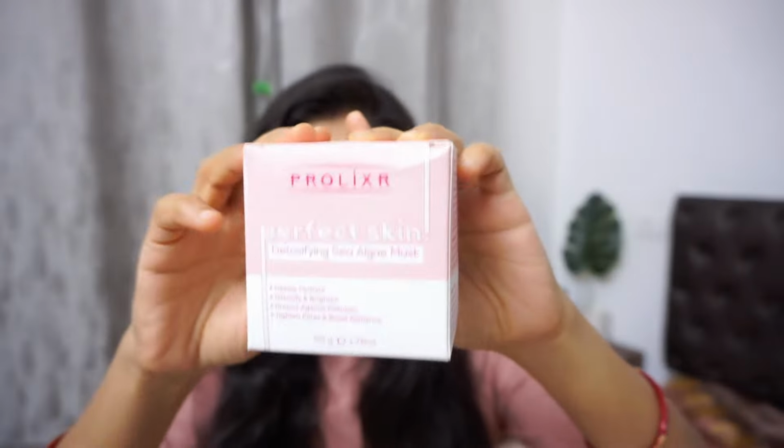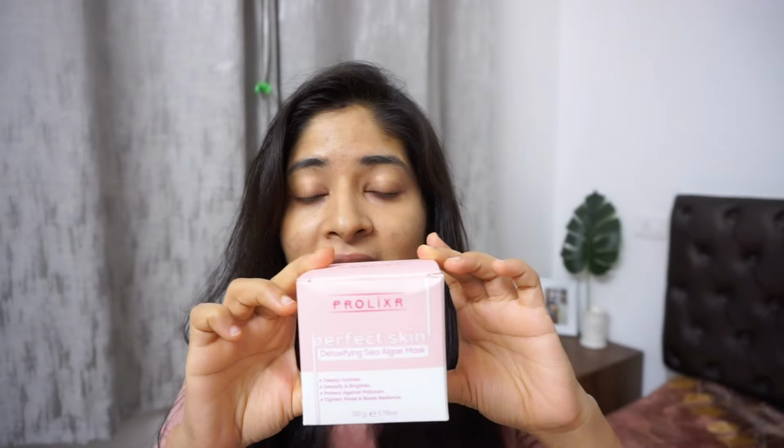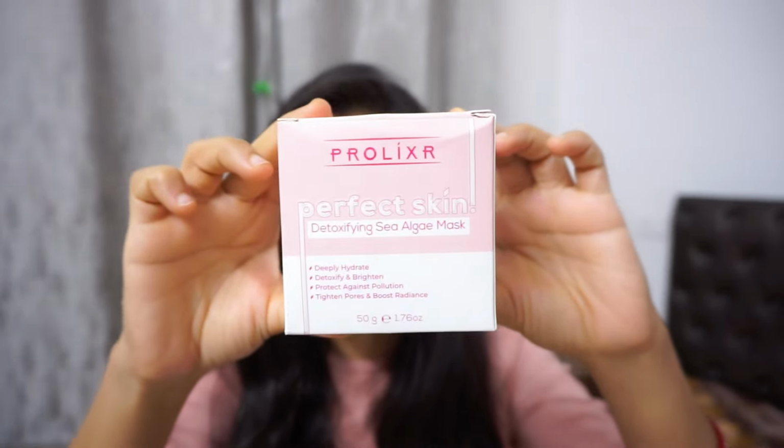So this is the Prolixir Perfect Skin Detoxifying Sea Algae Mask. It is a bit expensive. Yes, I accept that fact that it is a luxury product.